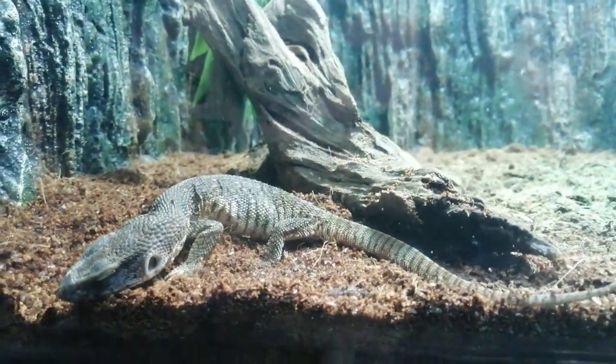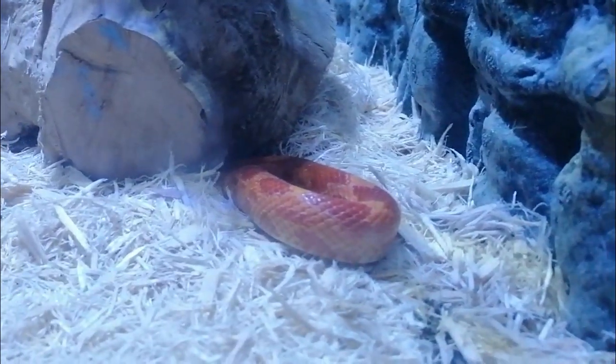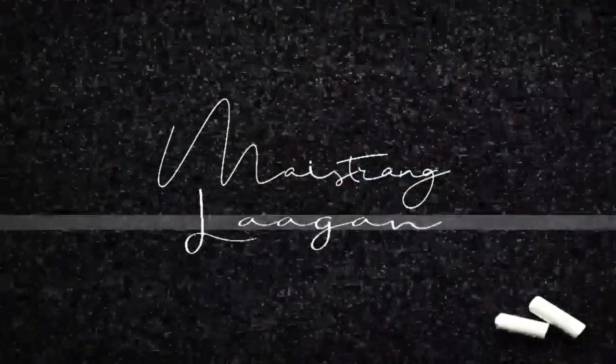As you go through the jungle trek, you will also encounter some creepy creatures, which are mostly reptiles, like snakes, chameleons, and geckos. Yes, ang toko! Gecko!